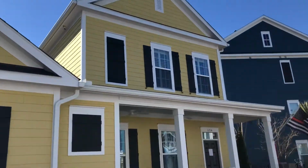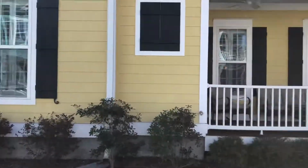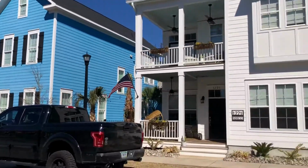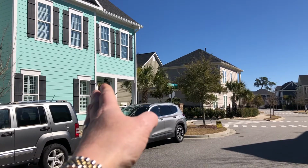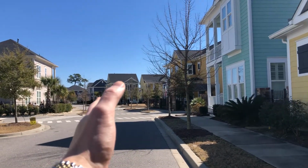A beautiful Charleston style home, 3-bedroom, 2.5 bath. Has a first floor master. Beautiful streetscape here. The shops and restaurants in Market Common are just about 3 blocks away. It's an easy golf cart, bicycle ride, or even walk to the beach.